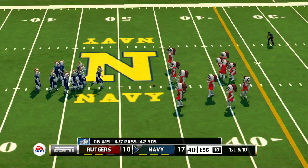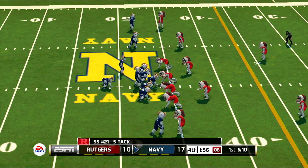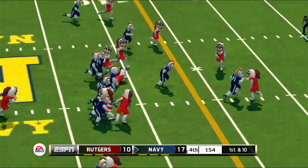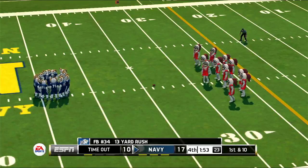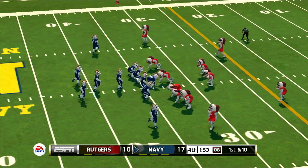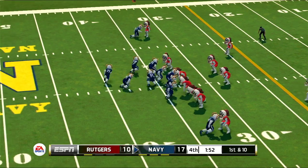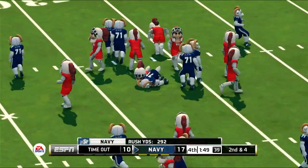At that time, he overcommitted to the run, and that allowed them to make the completion that keeps this drive going. Makes it to the 34. Even if you're pulling for the other team, you've got to just admire this guy's speed. He is special. From the 34-yard line, first down. Brought down after a nice run up the middle.